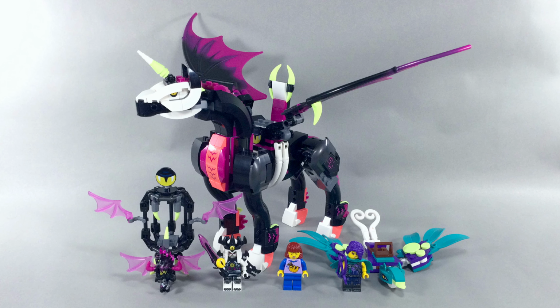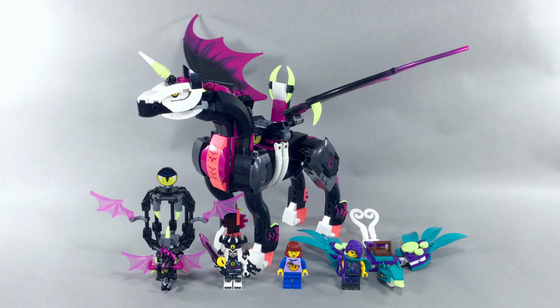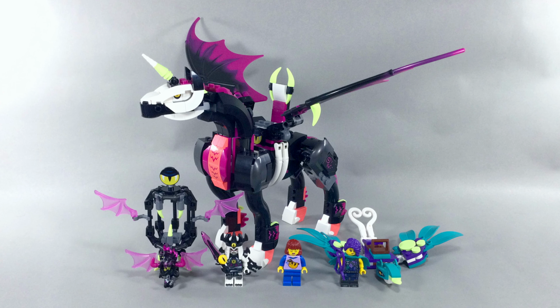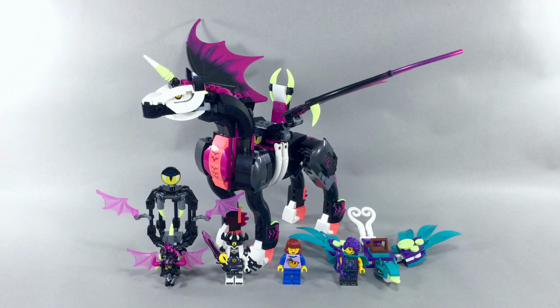Oh, do I love a set that isn't massive that includes the lead villain, but does having 482 pieces at $50 USD still manage itself well? Well, let's take a look at the characters included first.